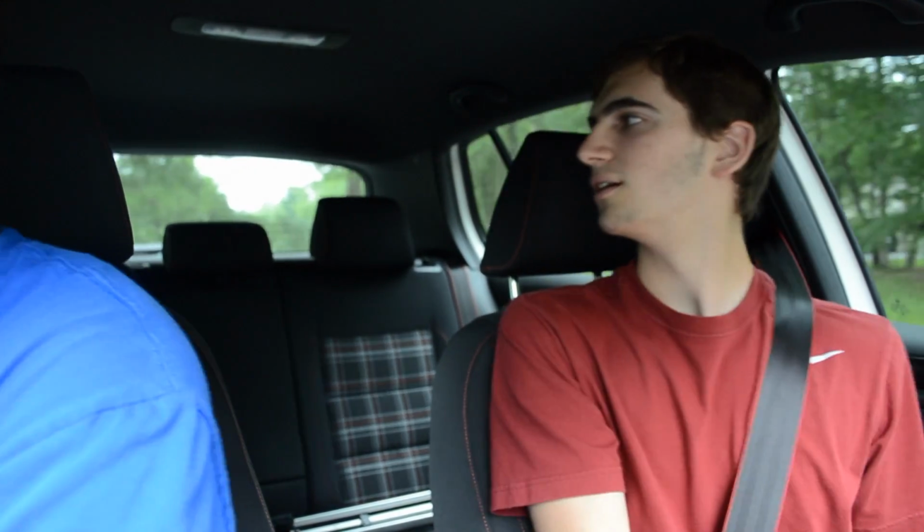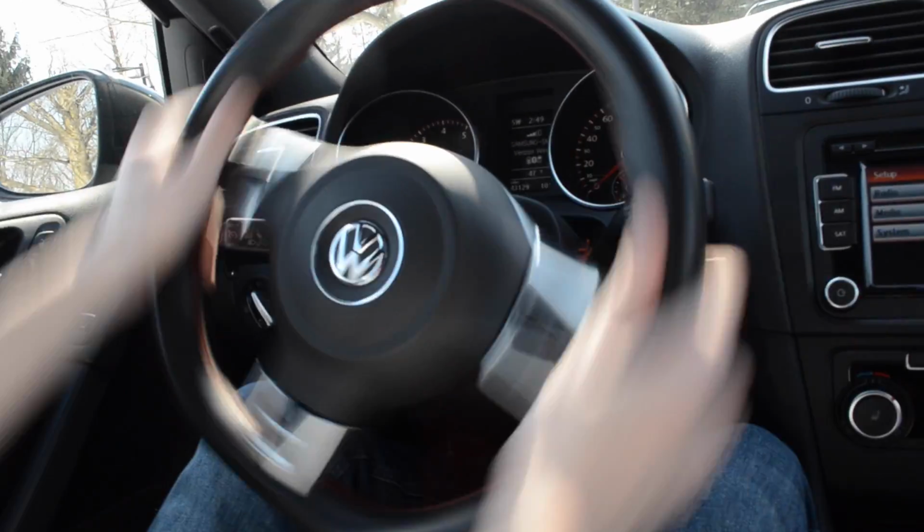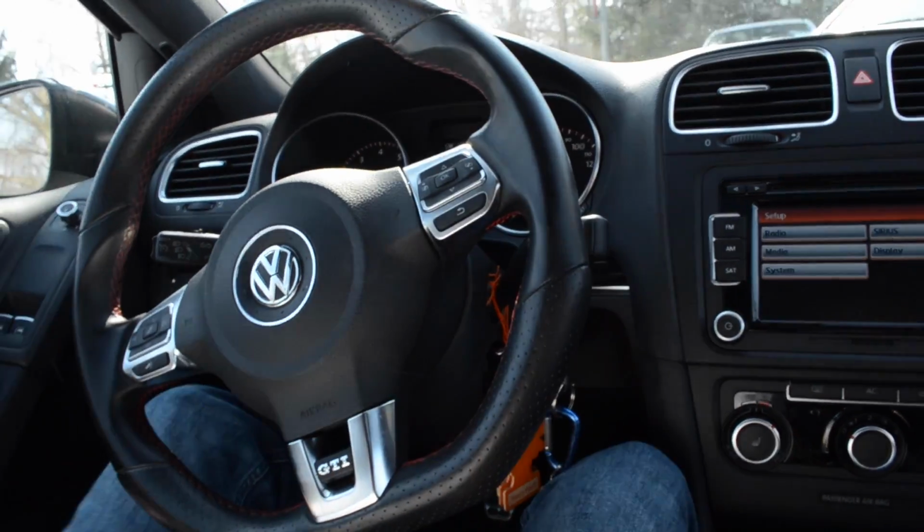Yeah, you're good. I'm just making sure. I love these steering wheels so much. These things are awesome. First time I've been in a driver's seat for a long time. Yeah, that's what Drew was saying yesterday when I drove his. It actually feels different too. It's weird. I think the seat's higher up, that's why.